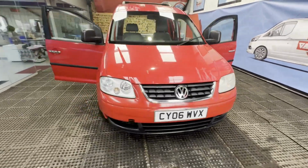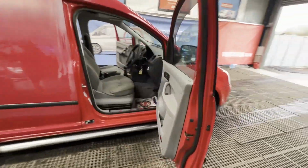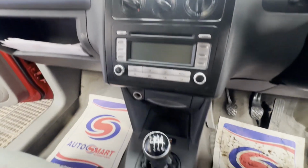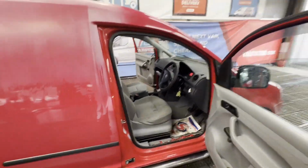Model, 2006 Volkswagen Caddy. Low miles for the age, ready-to-work camper. Body, red, panel van. Mileage, 99,497. MOT, 9 November 2024. Engine, 1,896 cc. Transmission, 6-speed manual.